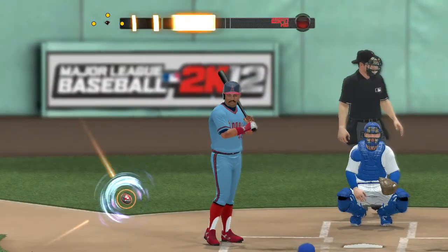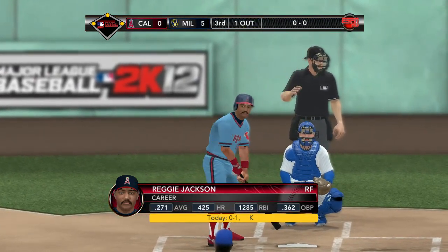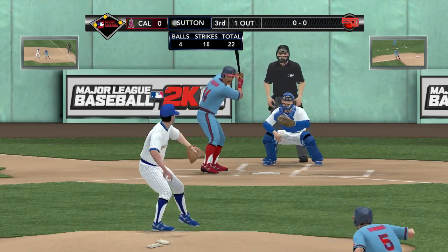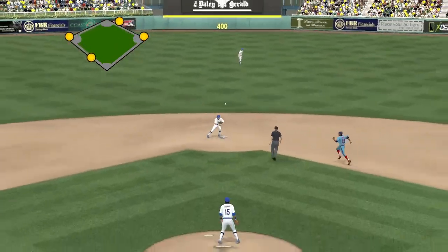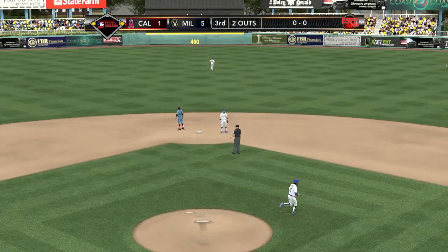Well, they'll take anything they can get right now. It's still early in the game. They just need to try to keep it close. Here's the first pitch. Hit up the middle. The second for one, and he has a single.